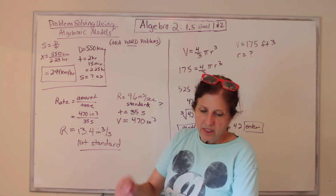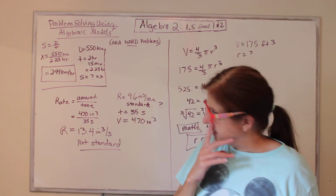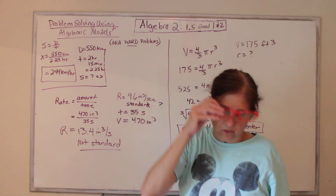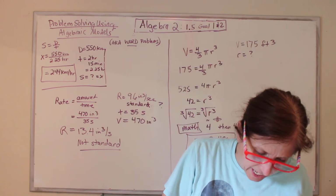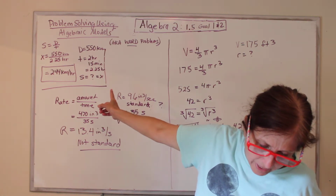Here's another one. This one is about a faucet. You have a faucet, and the rate of a standard faucet, I'll read it to you. A water-saving faucet has a flow rate of, at most, 9.6 cubic inches per second.